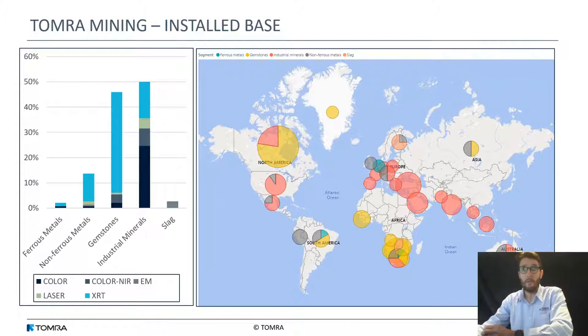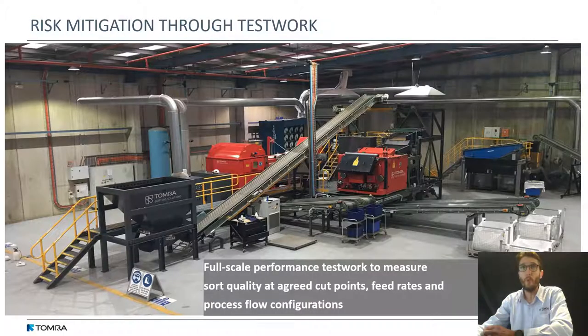With offices here in Sydney, TOMRA South Africa, where Helga is speaking from, North America, where you guys are visiting at the moment, and the European head office, we have the ability to basically support this process globally. That was very important, especially with this chrome project, because the test work was done here in Australia. That's where we live down here, and that's our test center. We did full performance test work on the chrome before the machines were installed in South Africa.